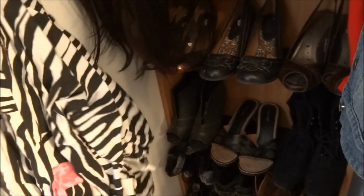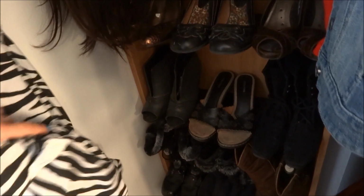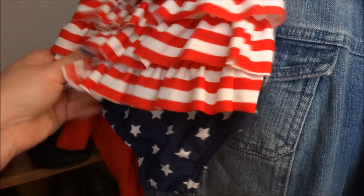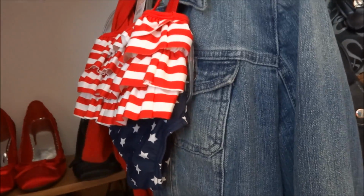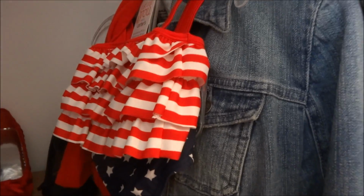Right here we just have like a little garment bag that's from Target, it's the Exhilaration brand, but it carried one of my bedspreads from when I was younger. And here we have a little baby swimsuit. It's red, white, and blue. It was on clearance at Target, and I work for a very patriotic place, and so does my brother and his fiance.